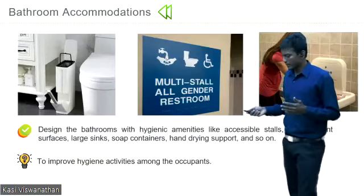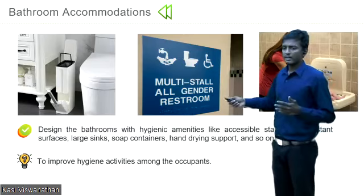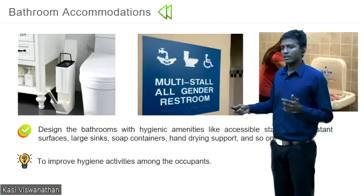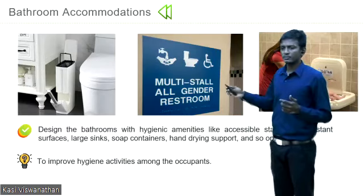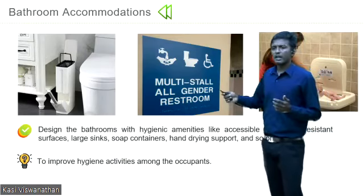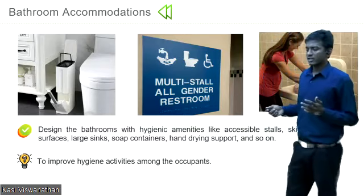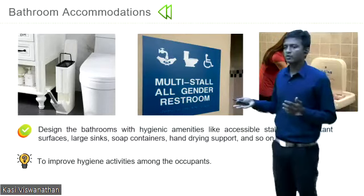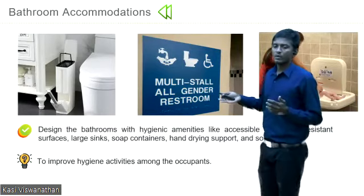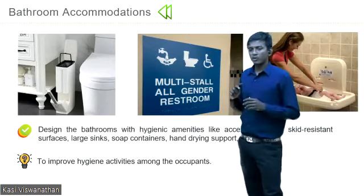Then we need to plan our bathrooms with some basic hygienic amenities like accessible stalls for physically challenged persons, an infant changing table, trash bins, and so on. We need to consider these amenities during our design stage, or at the stage of incorporating supportive measures, because it will improve the hygienic activities of the occupants who are going to occupy the project procuring WELL certification.